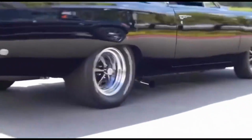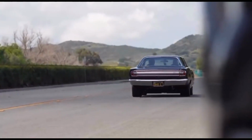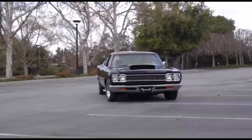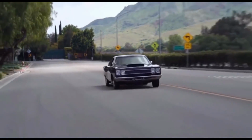The package came at an additional cost of $462 atop the $2,945 base price of the Roadrunner, but proved to be a popular option. Only 1,412 of these Roadrunners were produced in 1969.